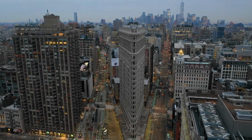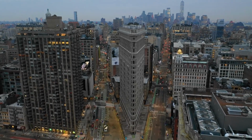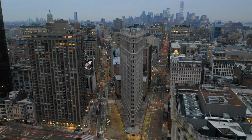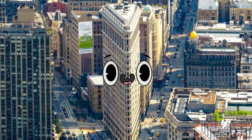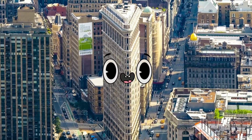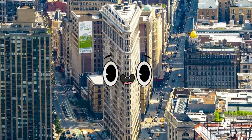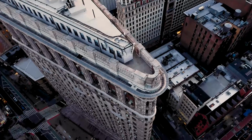While the building looks interesting interior-wise, a square space allows you to maximize more of the space. This is the problem with most corner buildings or weirdly shaped rooms. And that's the story of the Flatiron building, one of New York's most iconic landmarks and the ultimate proof that you can build a giant pizza slice and call it architecture.